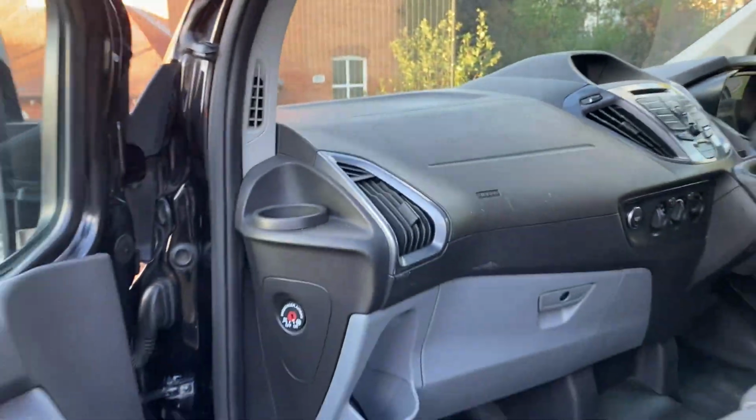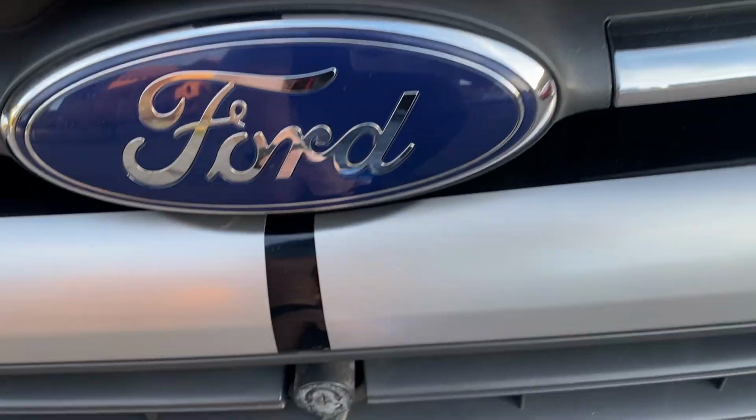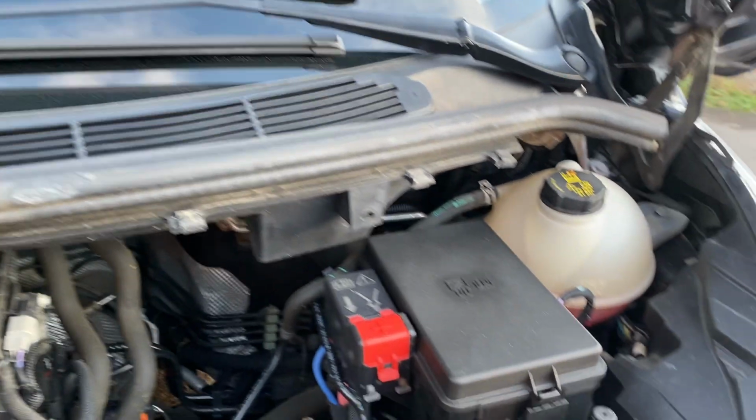I'll go around to the driver's side. I'll quickly show you under the bonnet. So to get under the bonnet of these, you need to put your key into the lock there, turn it to the left, and then turn it all the way to the right. That then opens up your bonnet.